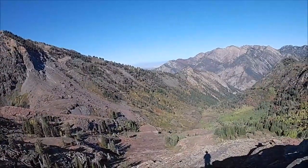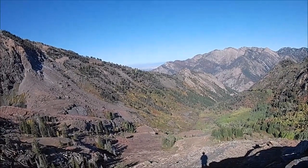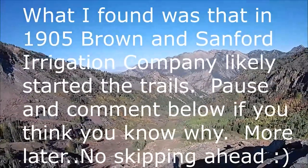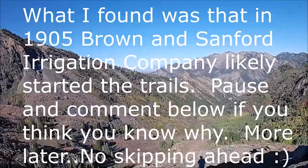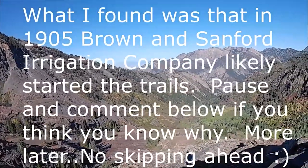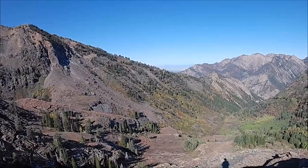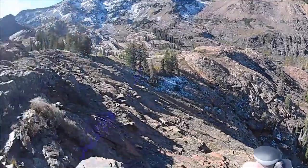I got to walk a nice trail up here. Just imagine being the first people who came up here, clearing that route for everybody. Greatly appreciate whoever did that. Made my life a lot easier. Salt Lake Valley out there, and then we'll rest a little bit and then start fishing.